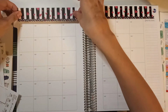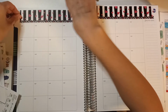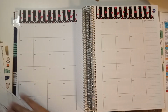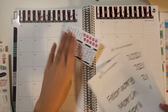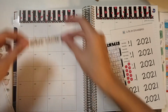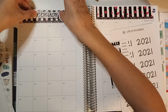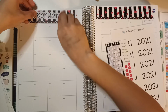So the top washi's fit pretty well. I wish I had maybe some more accessories so I can lay down the stickers better, but you know what, guys, that's getting too fancy now. So I'm just doing it with my hand. If it's a little crooked, oh well, it's okay. It's just stickers, you guys. So here I'm laying down my February sticker, and I'm having a little trouble and it got a little crooked, but I thought, you know what, it's okay.